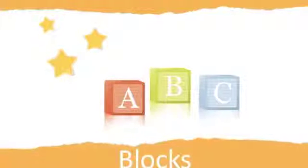Blocks, a toy analysis by April Hemlock. Hi, I'm April Hemlock and this is Drake Hemlock, and today we're playing with blocks.